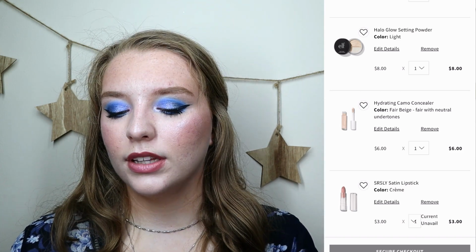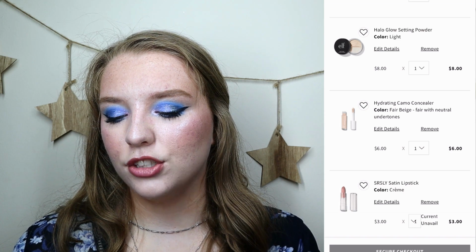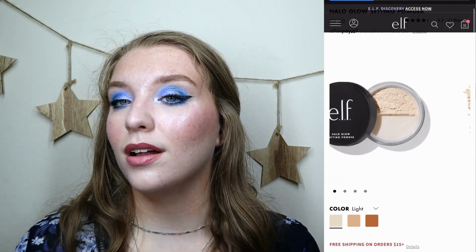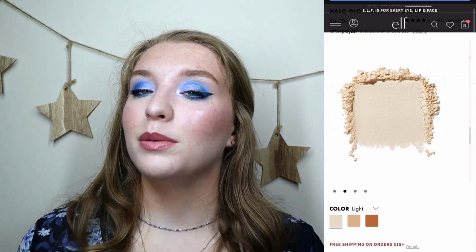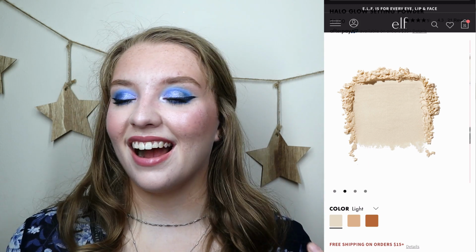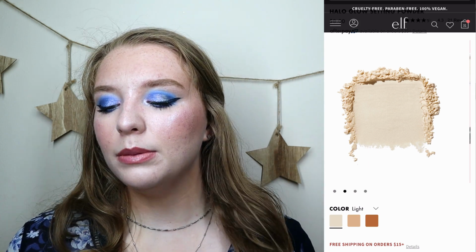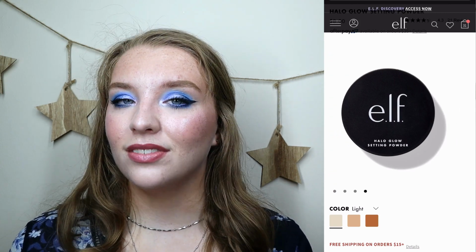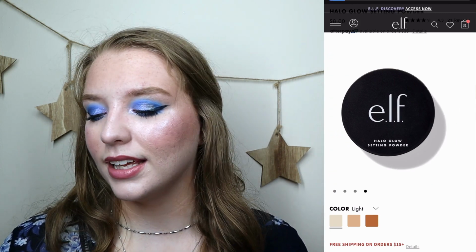My only concern with this one is that I think they only have 2 or 3 shades, and they don't really have a super fair shade in the shade Light. While it looks fair online, I've been burned before with light powders where they're light but they're not Snow White like I am. So I'm a little bit concerned about that, but I have heard really good things about this setting powder, so that one's definitely in the back of my mind. I might get that one.